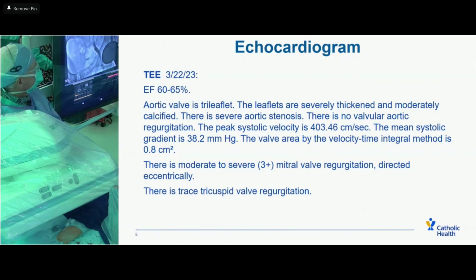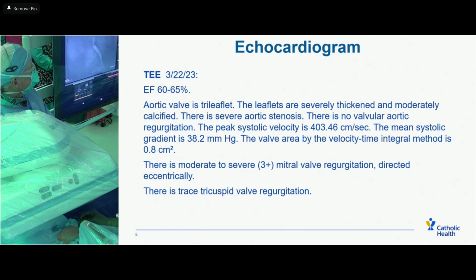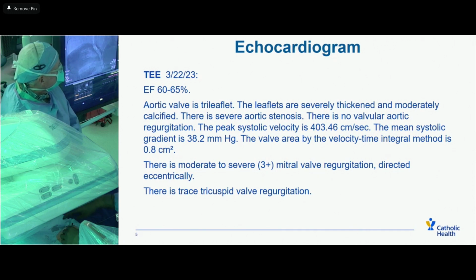All right, so on TEE, the EF is 60 to 65%. Aortic valve, there was severe aortic stenosis, peak velocity of 4.03. The mean systolic gradient was 38. The valve area by velocity time integral method was 0.8. There is moderate to severe 3+ mitral regurgitation directed eccentrically. Next slide.